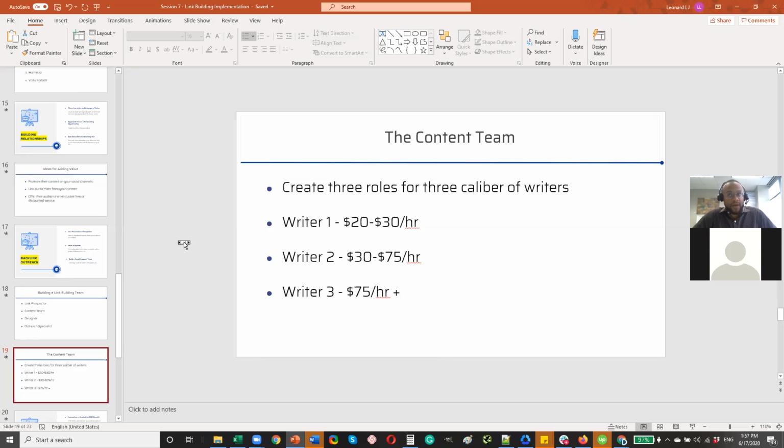And usually these are best suited for smaller blogs where they don't have as much traffic or they don't have as high of a domain authority. Writer 2, I would say anywhere between $30 to $75 an hour. And these are folks, maybe they have some portfolio, but they really haven't been featured on any huge websites, but the quality is really good.